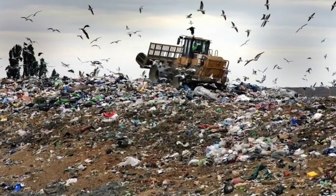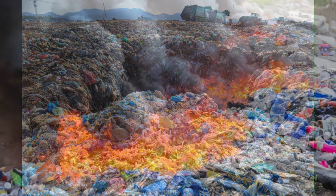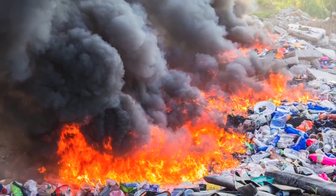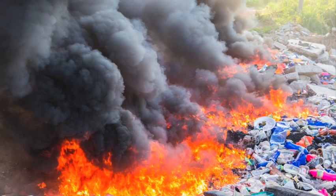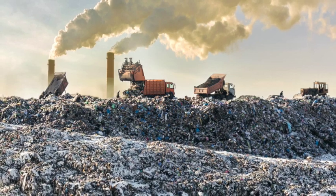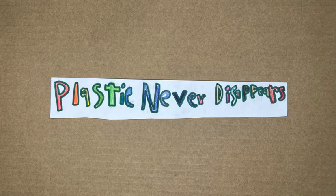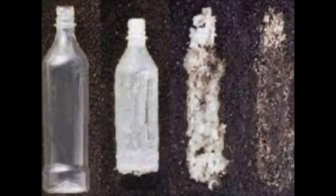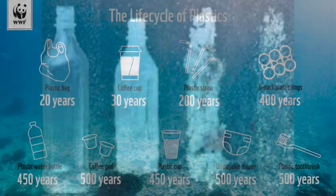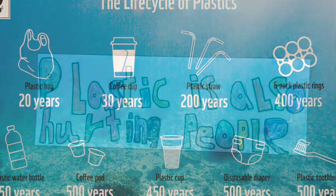A landfill is a place where trash is dumped. Trash is buried in a big hole. Plastic trash is often incinerated or burned, which releases toxic chemicals into the air we breathe. Plastic never disappears. Plastic bottles take 450 years to break down. Fishing line takes 600 years to break down.